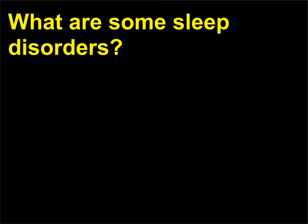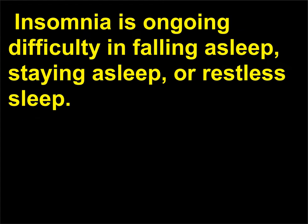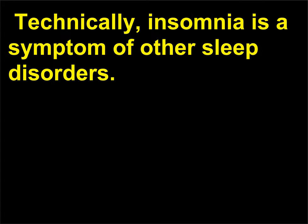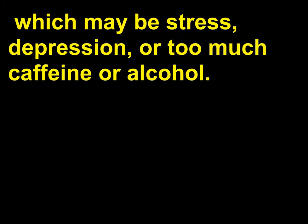What are some sleep disorders? The most common sleep disorder is insomnia. Insomnia is ongoing difficulty in falling asleep, staying asleep, or restless sleep. Technically, insomnia is a symptom of other sleep disorders. Consequently, treatment for insomnia depends on the primary cause of insomnia, which may be stress, depression, or too much caffeine or alcohol.